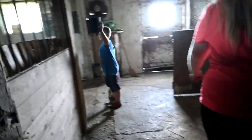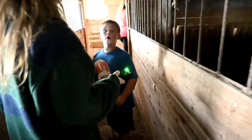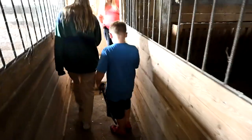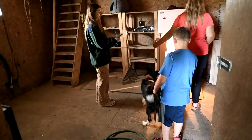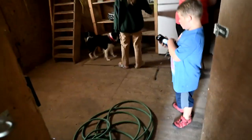Jacob's really into this ghost hunting thing. Let's go in the back room just in case. No, I'm going to go in the other room where there's the way to get up here. Whoa, it's this room. You don't understand! We don't understand. Are you a boy or girl? Jacob, they might not want you to know that. Jacob's still trying to figure out if it's a boy or a girl.